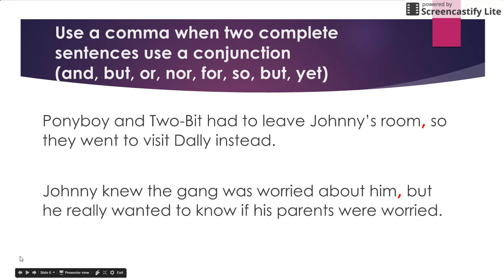When you see two complete sentences that use a conjunction, and, but, or, nor, for, so, yet, two separate sentences that use one of those conjunctions, you're going to want to use a comma before the conjunction. So in this example here, the first sentence, I've got two sentences. Ponyboy and Two-Bit had to leave Johnny's room. They went to visit Dally instead.